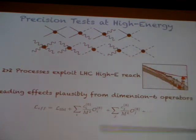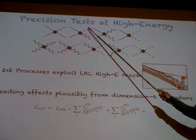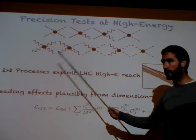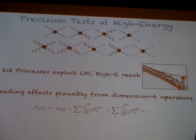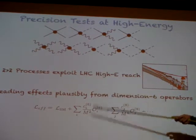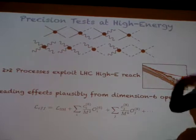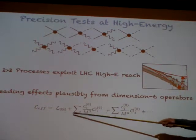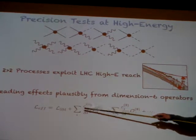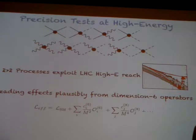These are all the possible processes you can have, just classified in terms of fermions, scalars, and vectors. I'll come back to this in a second. And so basically in this talk, I'm going to focus on 2-to-2 processes that exploit the high energy reach of the Large Hadron Collider, and I'm going to discuss, at least initially, what are plausibly the leading effects that you could expect from these theories beyond the standard model. They are captured by dimension 6 operators that represent the leading deviations from the standard model Lagrangian. Okay?